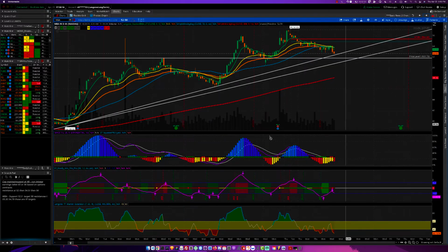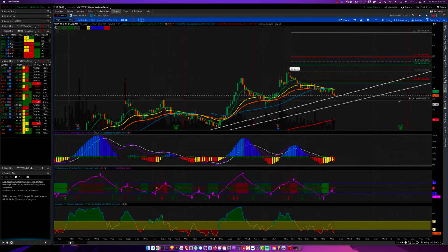Bring it down to our squeeze chart. We're currently oversold on our RSI 4 hour. We've got Ready Aim Fire that's ready to fire to the downside. However, we do have the support that's going to come into play.